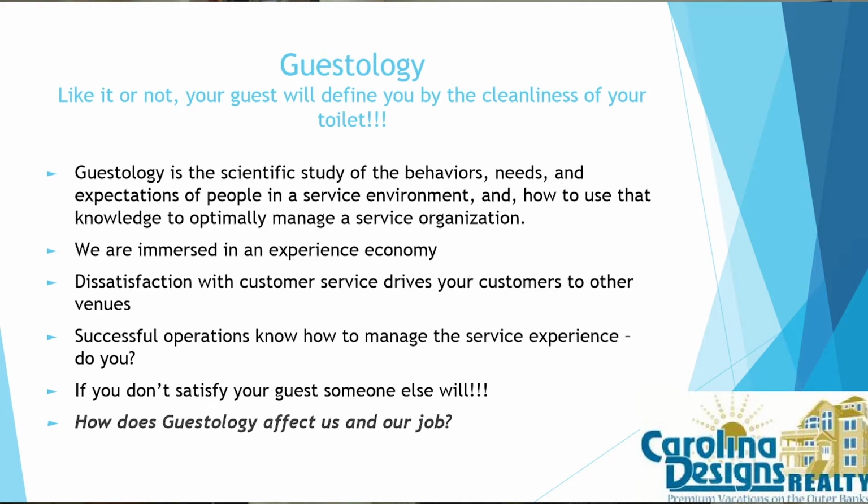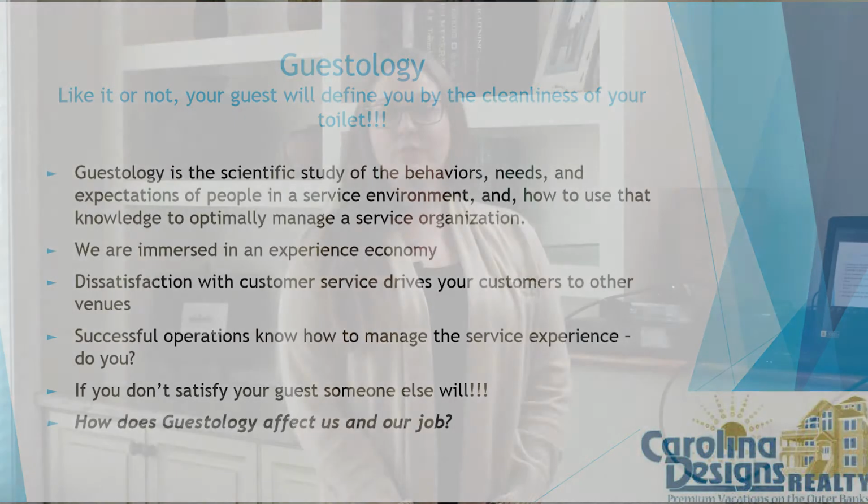We're immersed in an experience economy. It's the same as when you go to a fast food restaurant, you go to McDonald's and you see that commercial on TV about that Big Mac and it just looks perfect and just wonderful. And then you get this Big Mac and it's missing one of the buns and the lettuce is wilted and it tastes terrible, and you don't expect that when you see that commercial on TV. Same as when you arrive to your vacation rental home and it's not cleaned according to standards.